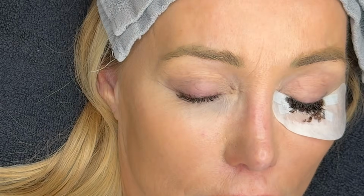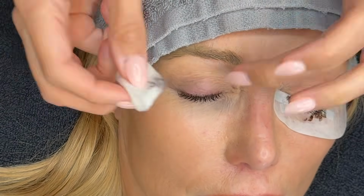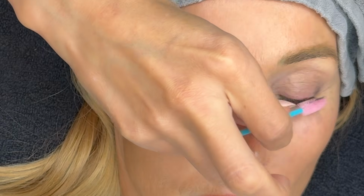Now we're just wiping off the remaining tint, and she's just taking some water to get off any of the remaining tint, and then we'll do the other eye. I like to dry them after, that way they're spread out and you can see how they're actually gonna look. I feel like this will give you more of an idea of what they should look like.